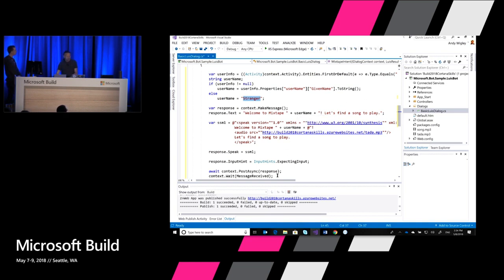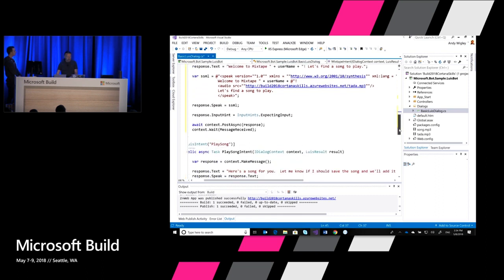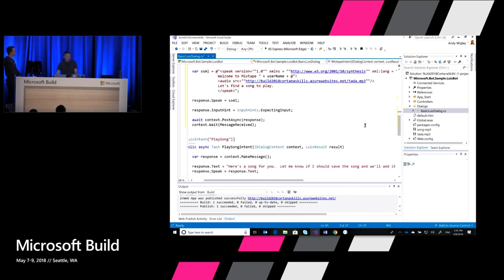And you'll notice we can also specify SSML, speech synthesis markup language. So you can do things like put in a pause, and you can play a nice little bit of music along with it as well. So we put that in as well, and that's all good.